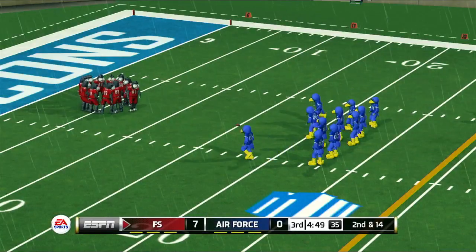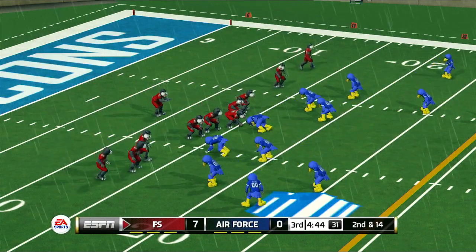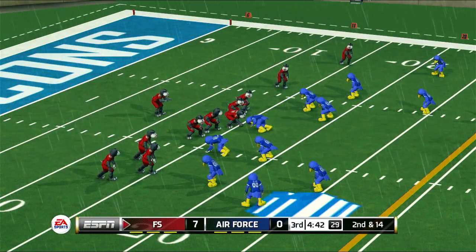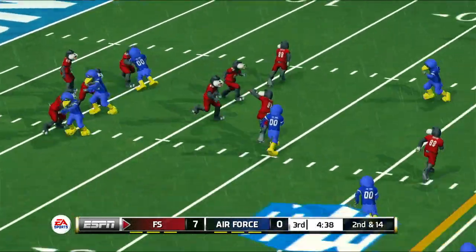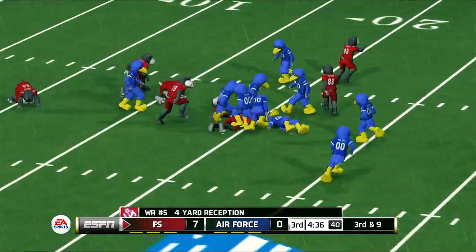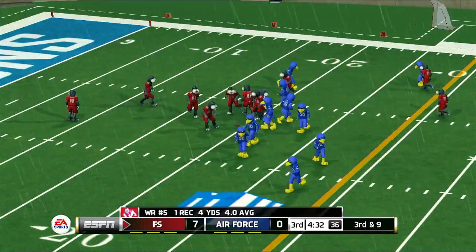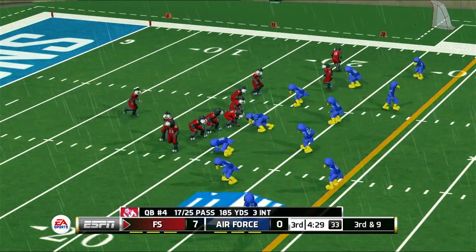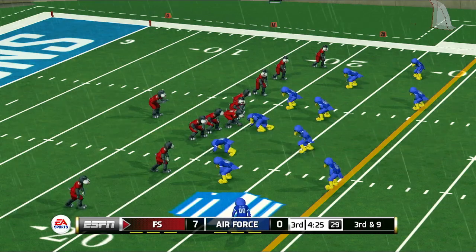So it'll be 2nd and 14 after the setback. They'll spread the field with 5 wide. Fires out to his wideout. Gain of 4 yards. Third down. 5 guys will be out in the pattern as they're in the shotgun. Here we go. Ready.